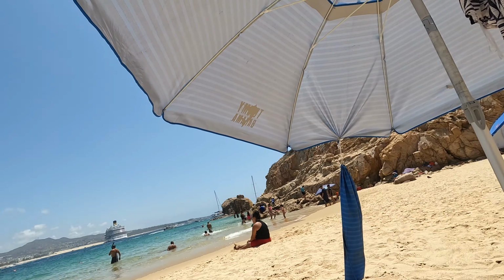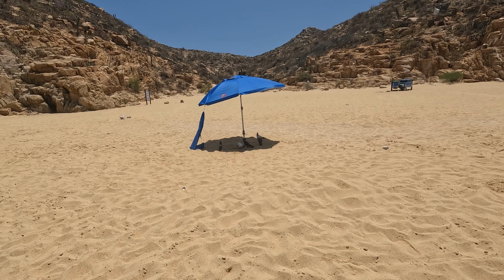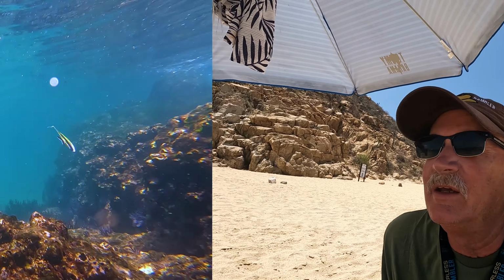So we landed here at the beach. We paid for an umbrella. The umbrella was $20 USD, and I think it was worth it. There's not much shade on this beach, and you can have the shade all day long, so that's kind of fun. Now Terry's out there exploring the water.